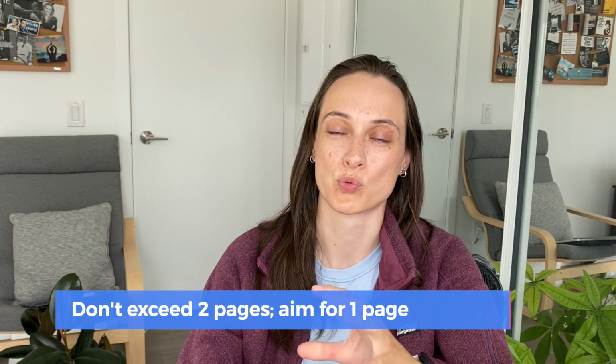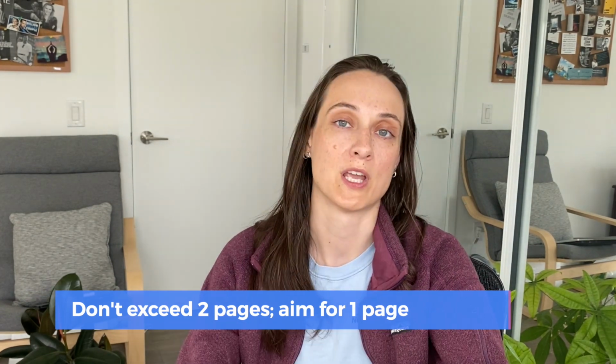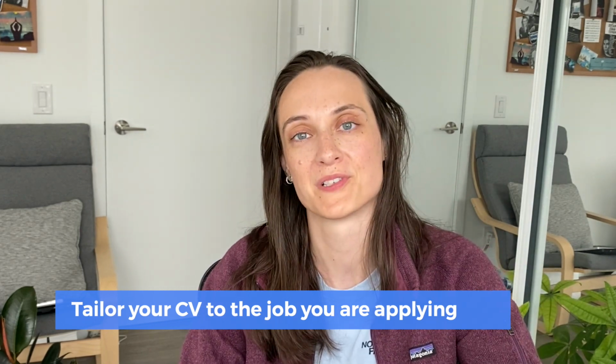Keep your resume short. If you don't have a lot of experience, 1 page is more than enough, but if you have a little bit more experience that you would like to show, 2 pages is a good number to stick to as well. And as a hiring manager, I'll also say that we have an extra appreciation for people who take their time to tailor their CV to the job they're applying for, because it just shows that they care.